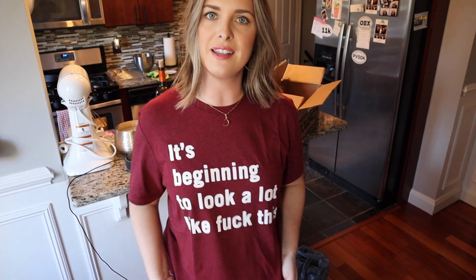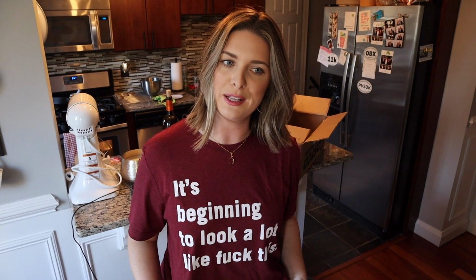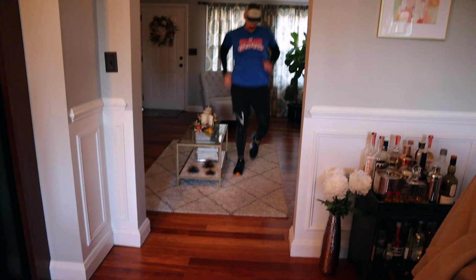I'm also baking my cookies, and I've done a taste test, and I think that they could be winners. I think they're really good. So I'm officially recommending them. Okay, what does it say? Oh, it's beginning to look a lot like Fuck This. I got this in a goodie bag last night at the Brightside party. It's a little bit big, but I don't care because it's my cozy house shirt. Okay, thanks.